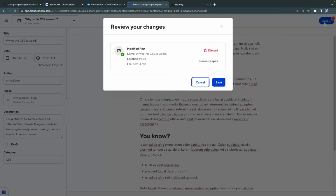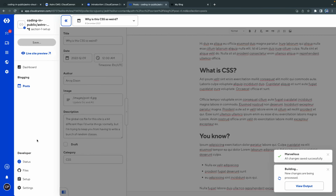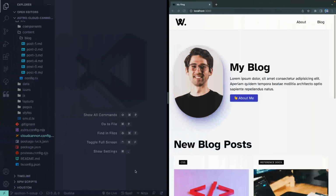As soon as I save this, what is it going to do? It's going to ask me if I want to, it'll commit it, and then immediately it's ready and published. So as it processes that, I'll open the sidebar again here. You can see its status is changing, and as soon as it's done building, that will be live on the website.